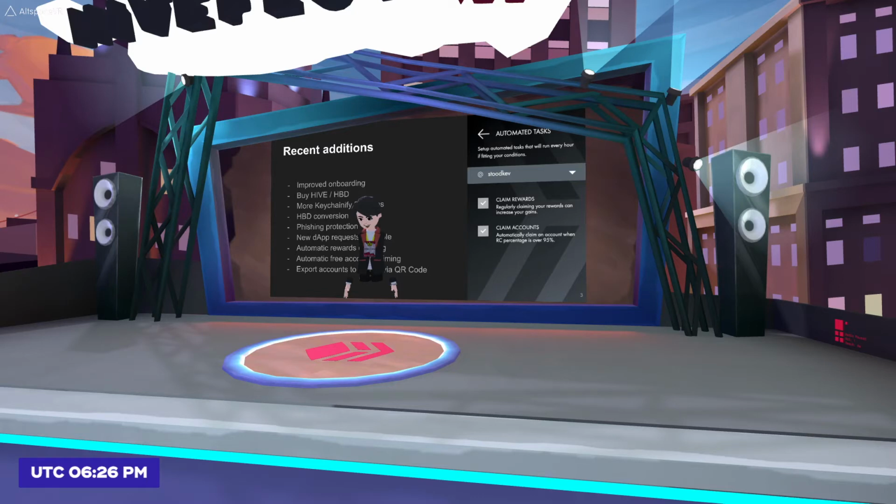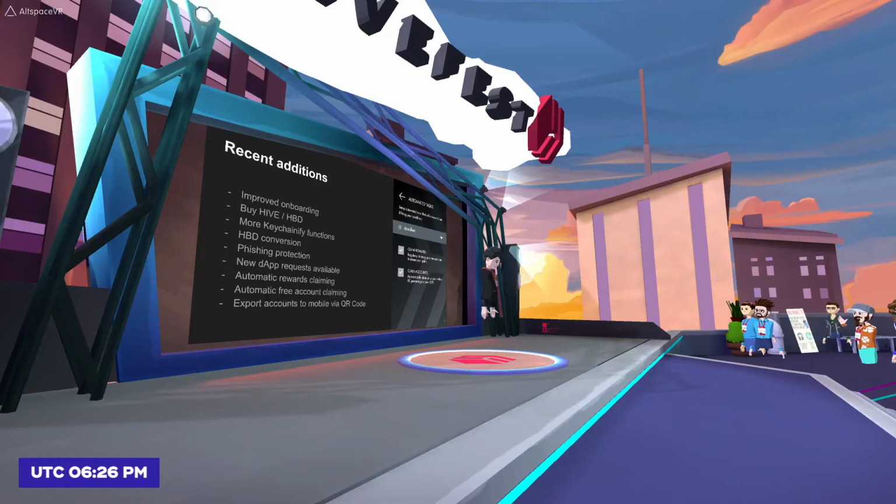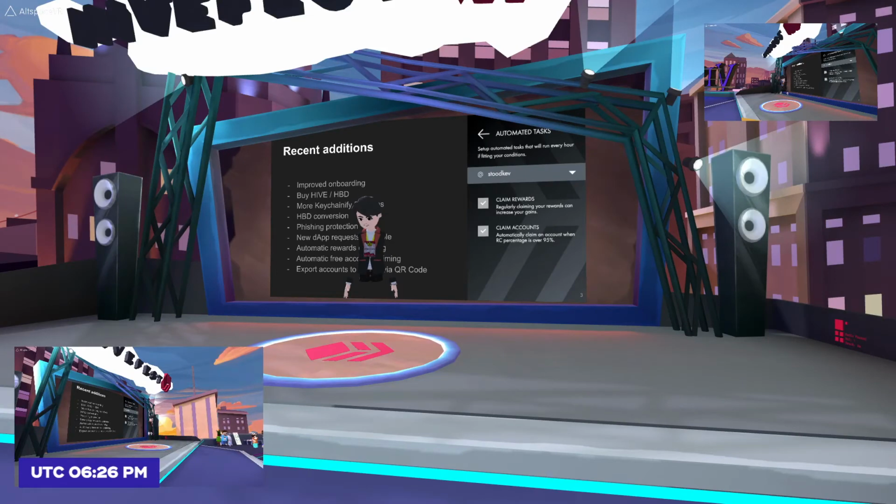Also, for the developers, we added some possible requests. And something that has received a lot of good feedback recently is that we added the possibility to claim rewards and free accounts automatically. And also now we can export the account via QR code, and I will talk about why later.